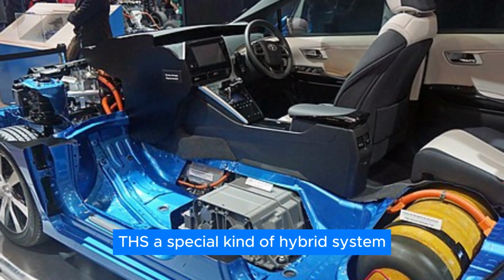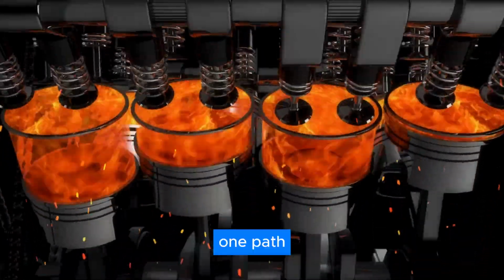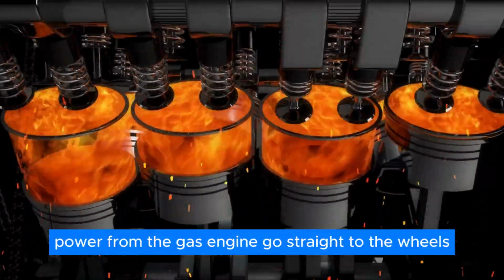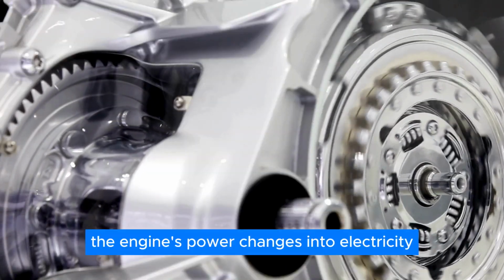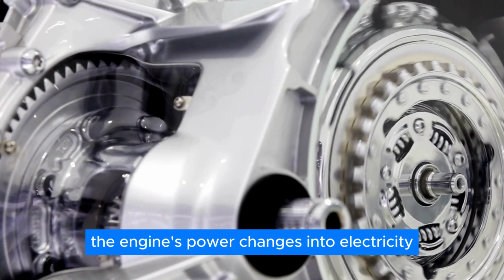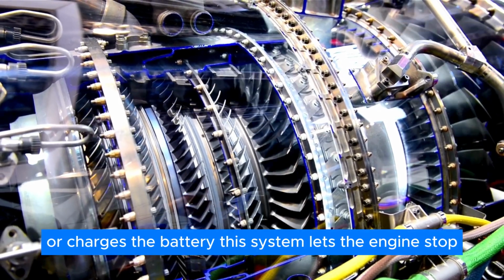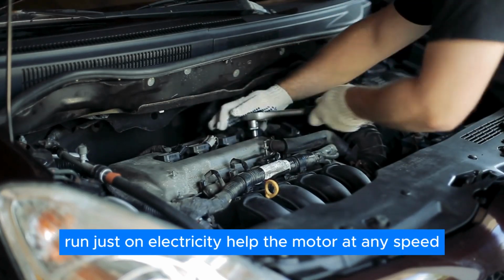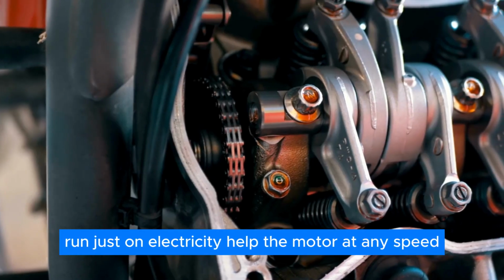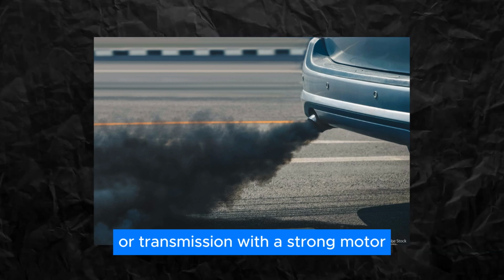THS, a special kind of hybrid system, splits power into two paths. One path, power from the gas engine, goes straight to the wheels. In the other path, called the electric path, the engine's power changes into electricity. This electricity either powers an electric motor or charges the battery. This system lets the engine stop when the car is not moving, run just on electricity, help the motor at any speed, and capture energy efficiently. It's important to note that this happens without needing a clutch or transmission.